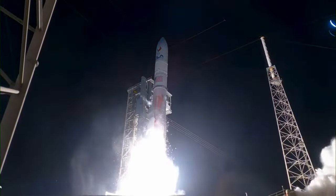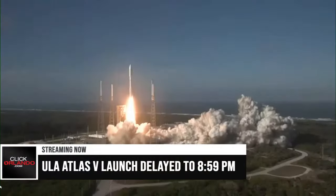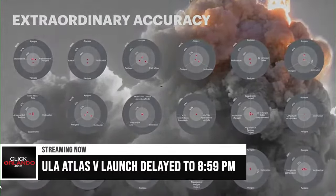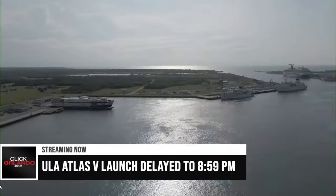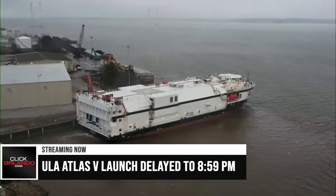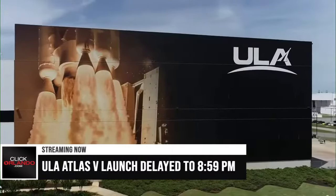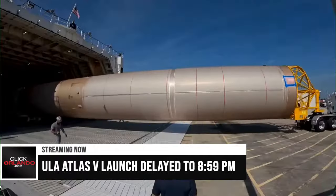With spacecraft launched to every planet in the solar system, in addition to critical national security, science, weather, commercial, and human space missions, ULA has a long-standing industry reputation for reliability and orbit accuracy. At our launch site in Cape Canaveral, Florida, the story begins with ULA's Atlas and Vulcan rockets arriving on the RS Rocket Ship. Rocket Ship is a specially designed cargo ship used to transport rockets from ULA's more than 2 million square foot production campus in Decatur, Alabama. Once Rocket Ship arrives at Port Canaveral, the team offloads and transports the rocket to the pad.